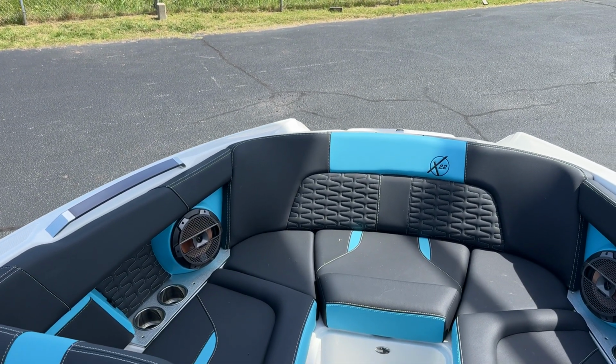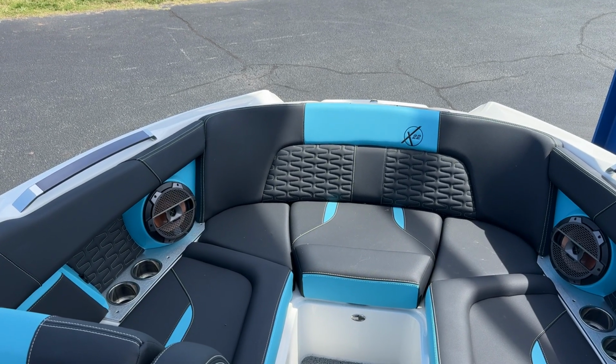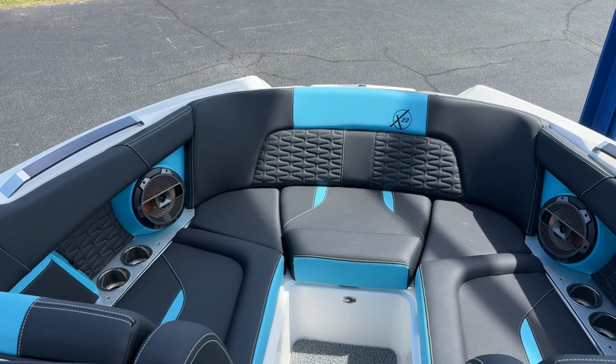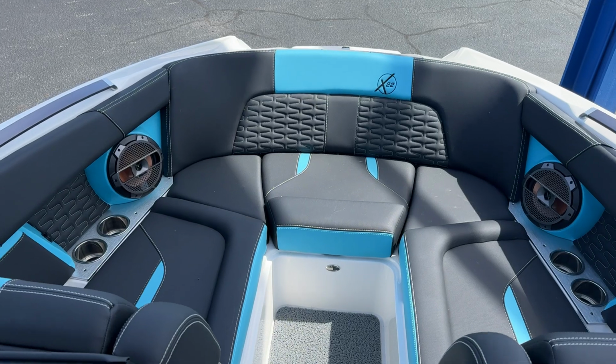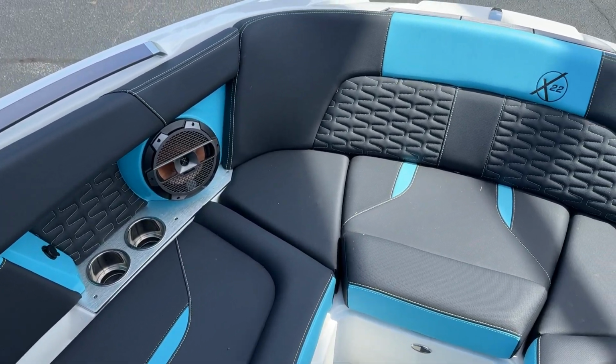I'm at the MarineMax Greenville here in South Carolina, and I'm going to do a video walkthrough of this 2022 X22 that we're going to have here on brokerage. This boat has 33 hours on it. It has the Kahuna Blue with the cool feel black interior.